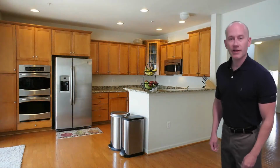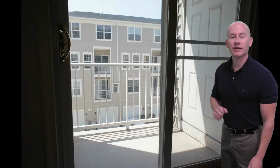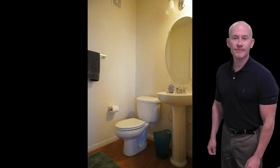The living room is open to the dining room that's currently being used as a home office, and has a nice large entrance into the family room and kitchen. This modern open kitchen design feels huge and has plenty of cabinet space, beautiful granite countertops, and stainless steel appliances. It's open to the family room that features a gas fireplace, as well as a nice balcony. The main level also features the convenience of a half bathroom.